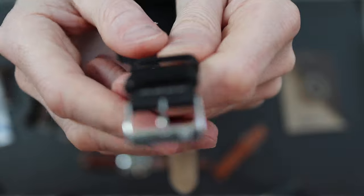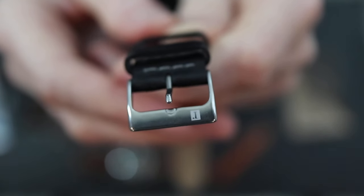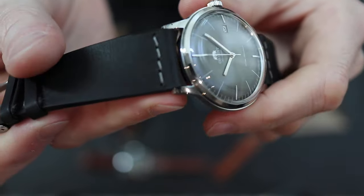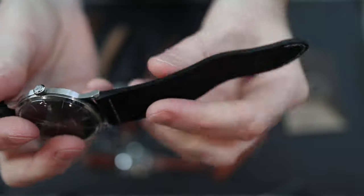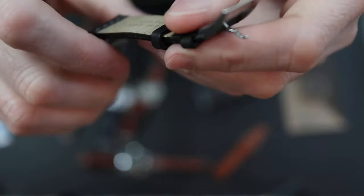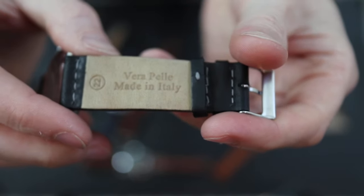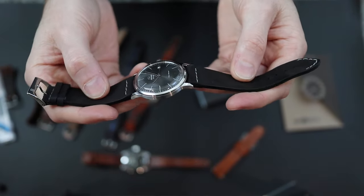They've got a really good buckle. See that buckle? It's signed with their little R. It's got really good stitching on it. Really good back. Very, very pliable. Super thick though. It's super thick, but very pliable. And you can see there it is made in Italy. This one here is about $50, I think.